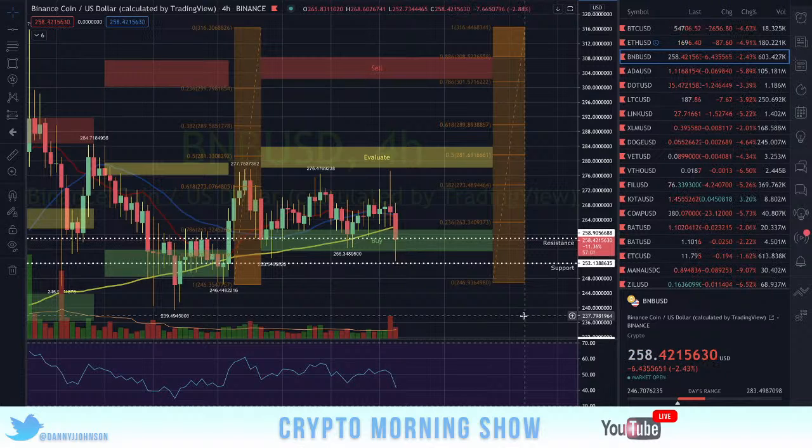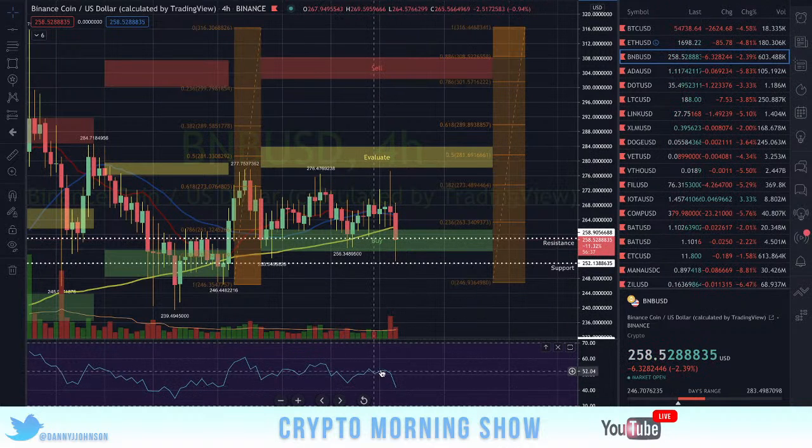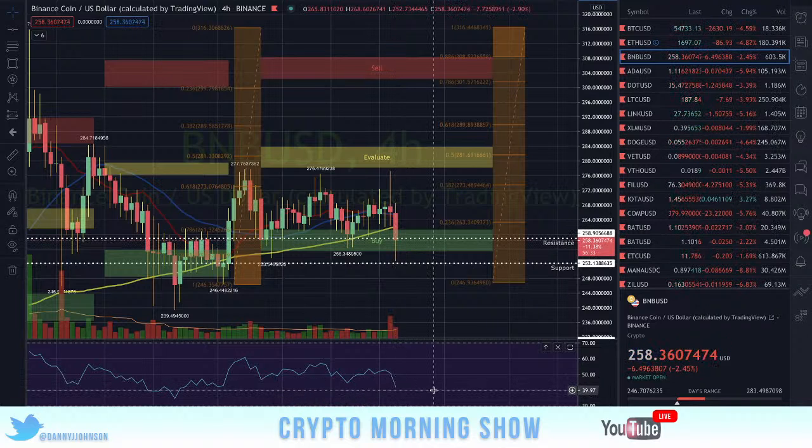So what are those support levels? It's first level support, 252.13. Resistance on the climb back up, the 258.90. If you look over to the left, you see we're just doing retracements. So it looks like we're going to come up and challenge this evaluation zone like we normally do. So like I said, watch those volume levels. RSI on this particular name is not in the oversold. So good shape for BNB/USD.